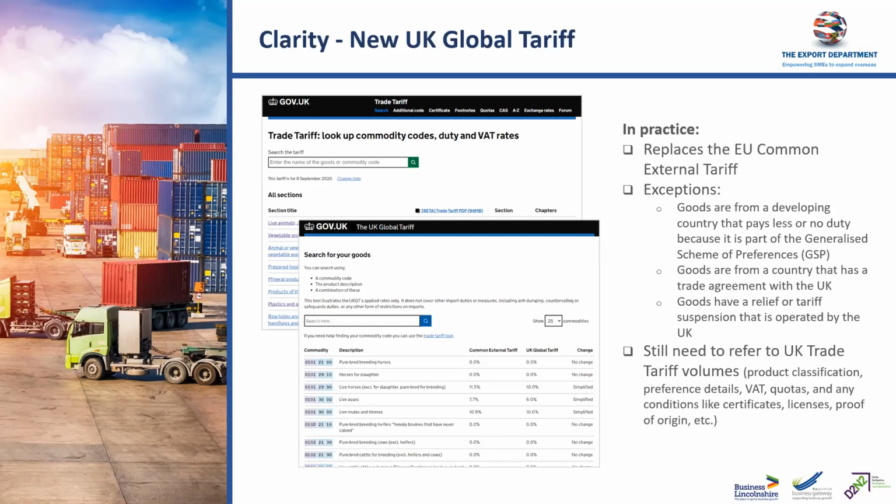You'll still need to refer to the UK trade tariff, which is a separate database, at least in the immediate term, for finding things like your commodity codes, preference details, VAT quotas, and any conditions like certificates, licensing, proof of origin, and so on, just until the government gets to merge the two systems. But we now have firm data on which to build our cost and margin scenarios, which is very welcome.